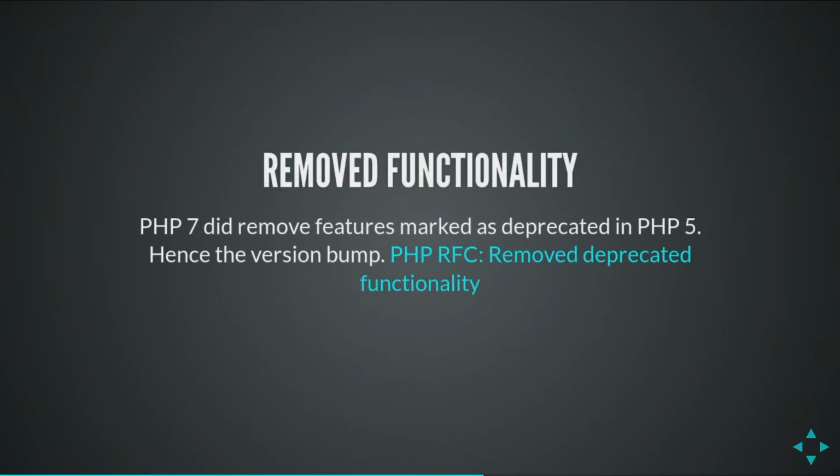Of course, there was some removed functionality in PHP 7 that caused backward compatibility breaks. A lot of stuff that was marked deprecated in PHP 5 is gone altogether, so that's why we went from 5 to, that's why we had to have a new version. There's a whole other reason why we went from 5 to 7 instead of 5 to 6. There's a whole RFC if you want the nitty-gritty details of what was removed, and that's a link if you download the slides. Or you can go to the RFC website for PHP and search for it.